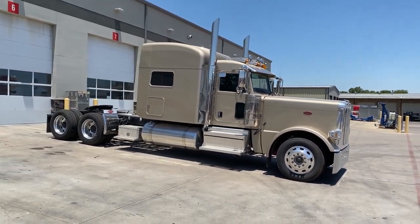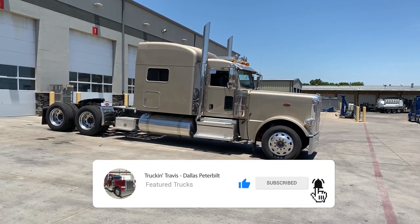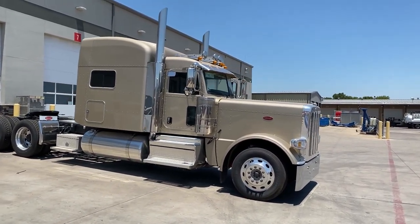This is a beautiful Stardust Gold 2020 Peterbilt 389. This is one of the last 2020 Peterbilt 389 long and talls that we have on the lot. This is a true owner-operator spec truck with the Cummins X-15 Performance Series engine, 565 horsepower, 1850 pound-feet of torque, paired with an Eaton Fuller 18-speed manual transmission.